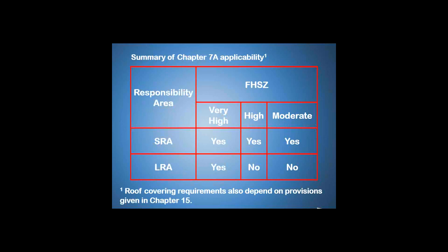Chapter 7A is a standalone chapter, but it does refer to other chapters, and significantly, it defers to Chapter 15 for roofing provisions. Chapter 15 in the California Building Code already had language that required a Class A roof in very high severity zones, a Class B in high, and a Class C in moderate, and Chapter 7A doesn't change that.